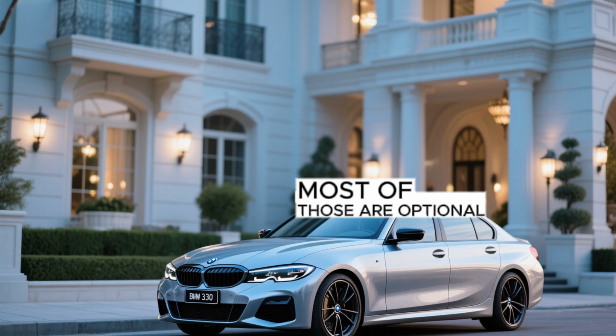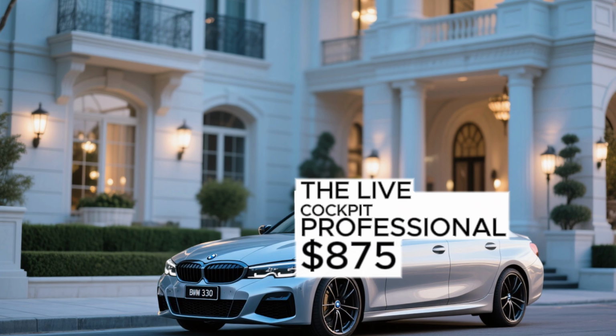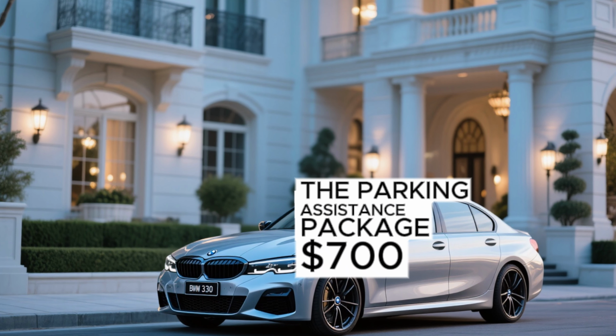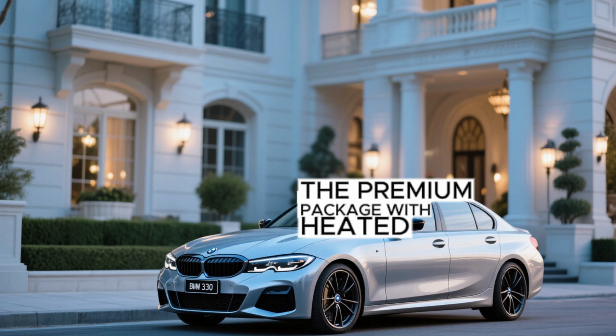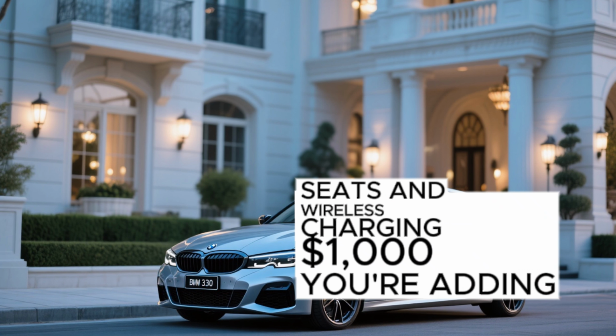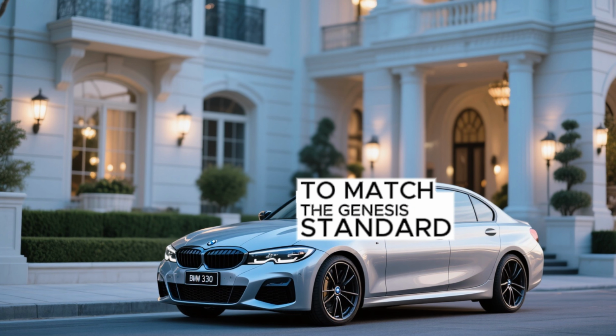Most of those are optional packages. The Live Cockpit Professional, $875. The Parking Assistance Package, $700. The Premium Package with heated seats and wireless charging, $1,000. You're adding $3,000 to $5,000 in options to match the Genesis standard equipment.